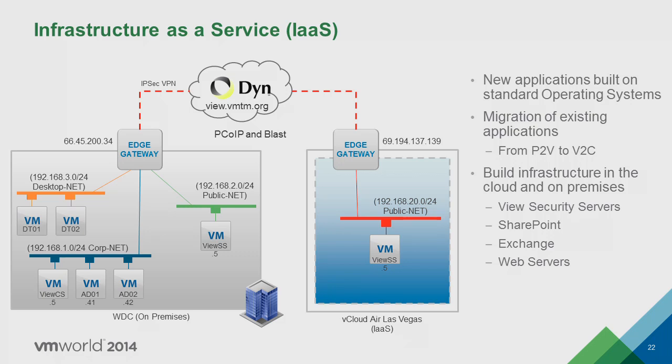server. This is an example of a packaged application. So we went out and we extended our data center. We built a VPN between the 2 sites because we can't afford direct connect. They won't give us that. We tried. But we can do everything with VPN.